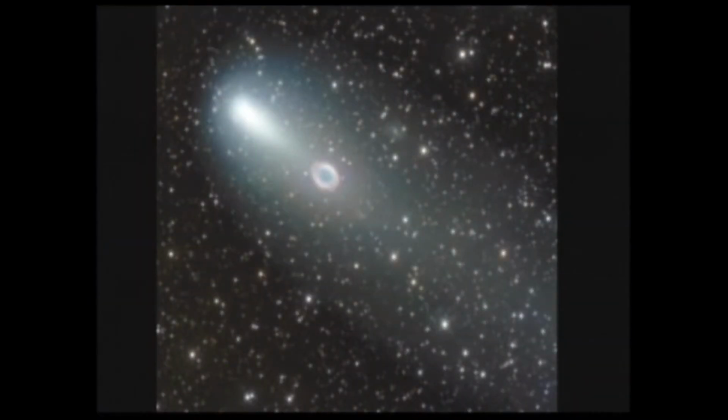We've got a couple of good pictures of comets here. There we go. This one here is, I love the name on this one. This is 73P/Schwassmann-Wachmann 3. And back in 2001, it went right over the Ring Nebula. Yes, that's a great shot. Yeah, I love that shot.